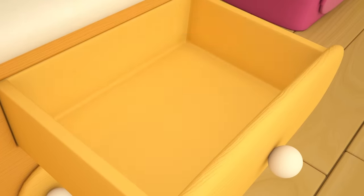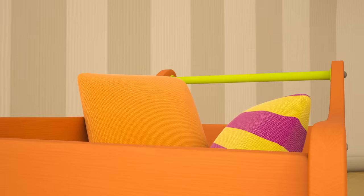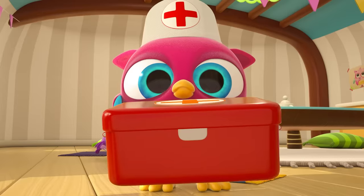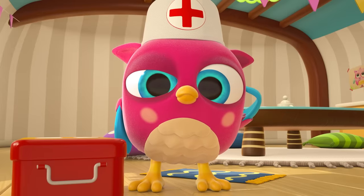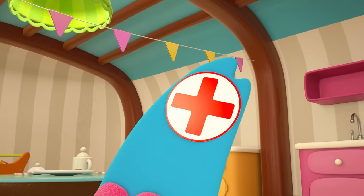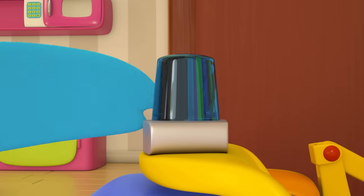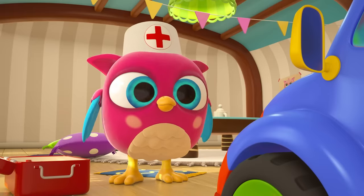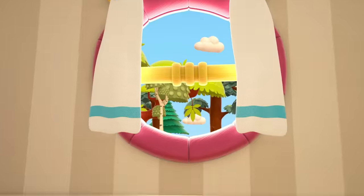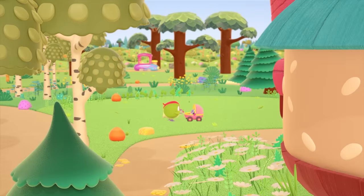Dr. Hop Hop is putting on his hat, and getting his first aid kit from the toy chest. And choosing a car to drive there. But there's no ambulance in the garage. No problem. We can turn this truck into an ambulance. Here's a sticker with a red cross on it. And here's a flashing light. Let's close the first aid kit and put it in the back of the truck. The doctor's on his way.